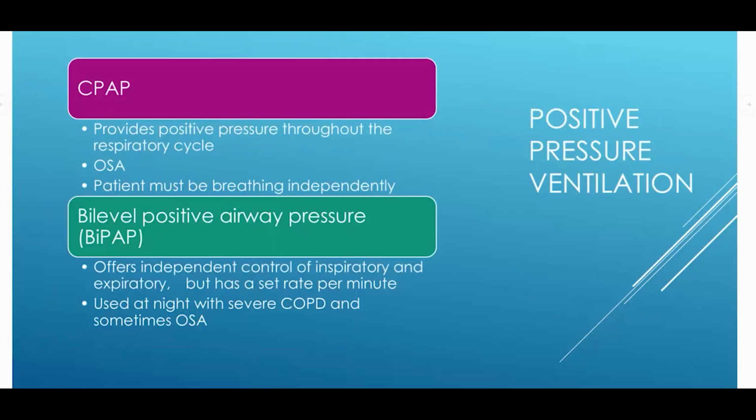Other disease processes. Some other machinery we use commonly, we have CPAP and a BiPAP. CPAP is used almost exclusively in obstructive sleep apnea. It gives positive pressure cycles to help that person breathe and keep them from stopping breathing, because apnea is cessation of breathing. So sleep apnea is a nocturnal cessation of breathing, and this is trying to force the air movement and keep them breathing regularly while they sleep.